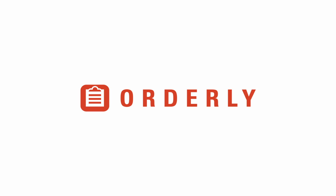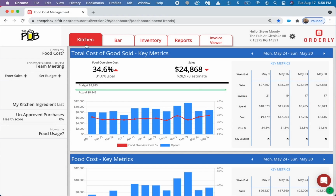Orderly is one of the easiest to use systems on the market. On average, customers invest less than 5 minutes per day taking pictures of invoices and entering sales. From here, our technology kicks in and provides great reporting to help restaurants manage the business and improve profitability.